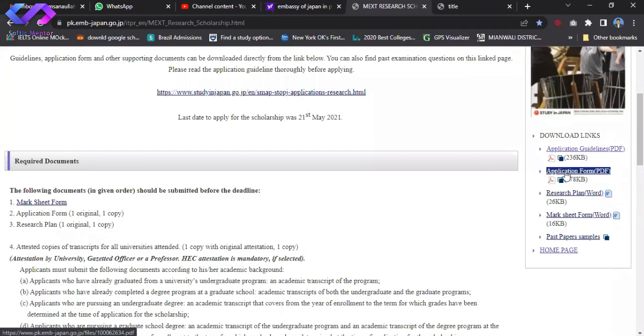You can see the application form. Do not fill this yet, or rather, fill it just to practice, but the meeting will end in 10 minutes. So fill the application form just to know the process, so that you can put the information in the next updated application form. You can download it and fill it. It will be in an Excel file or a PDF format. You can just put the information in it.